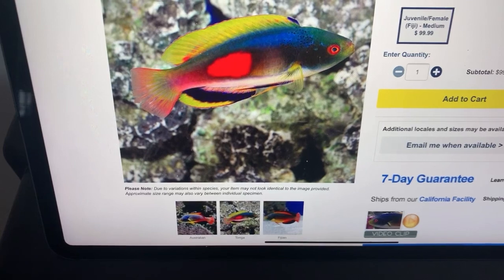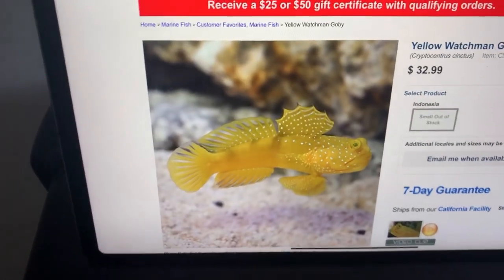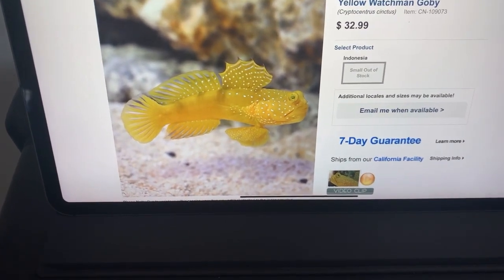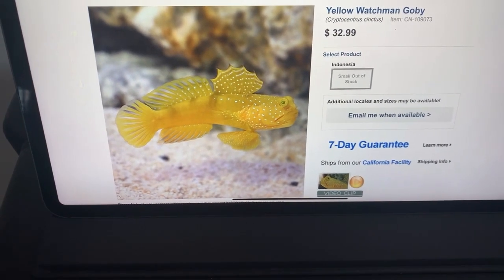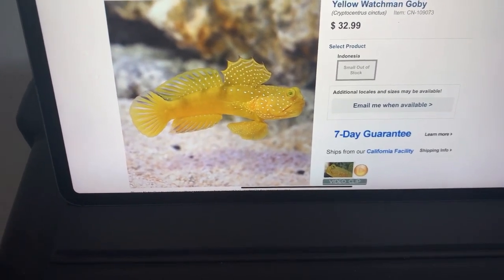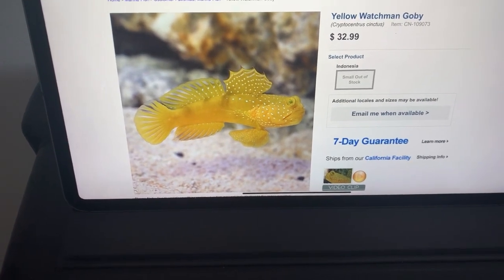Okay, now coming in at number 4 is a fish that I have had before. That rhymed, that did, didn't it? And it is the Yellow Watchman Goby. It was probably one of my favourite fish in the tank at the time. Now, the Yellow Watchman Goby is a reef-safe fish. It's small, so it's perfect for nano tanks as well, I think. But the best thing about it is its symbiotic relationship with a pistol shrimp.